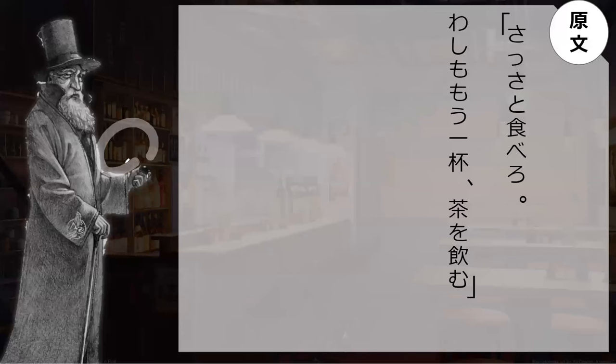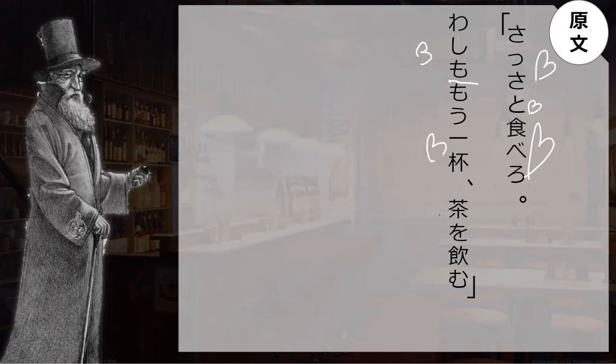And then we have the other person still talking. What does he say? He says, sasa... Taberō. Washi mo ippai. Cha o nomu.